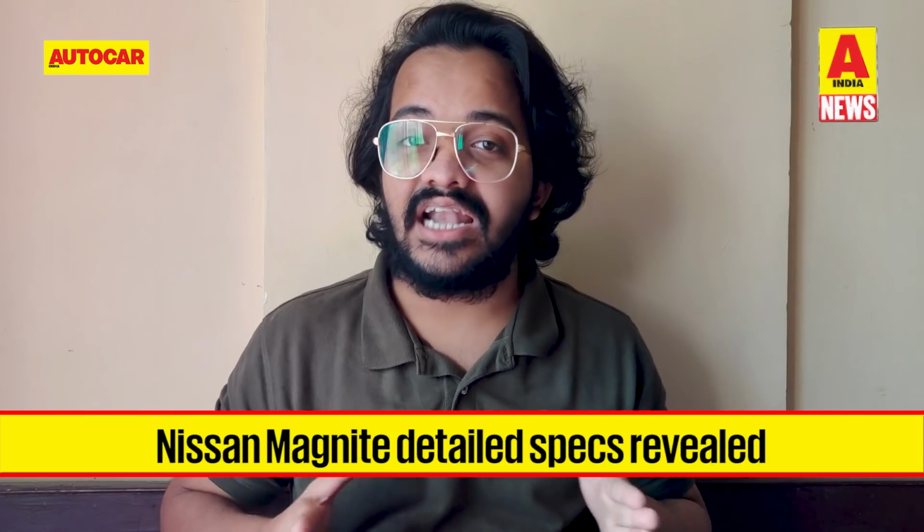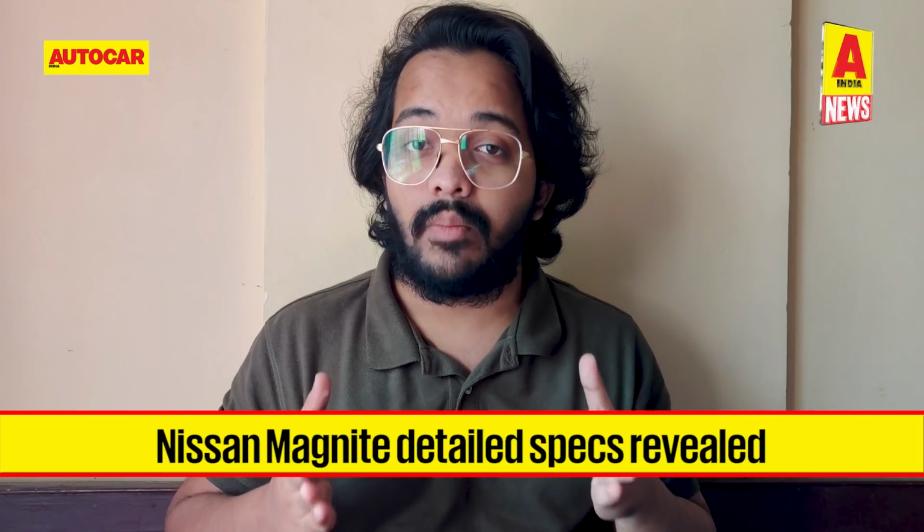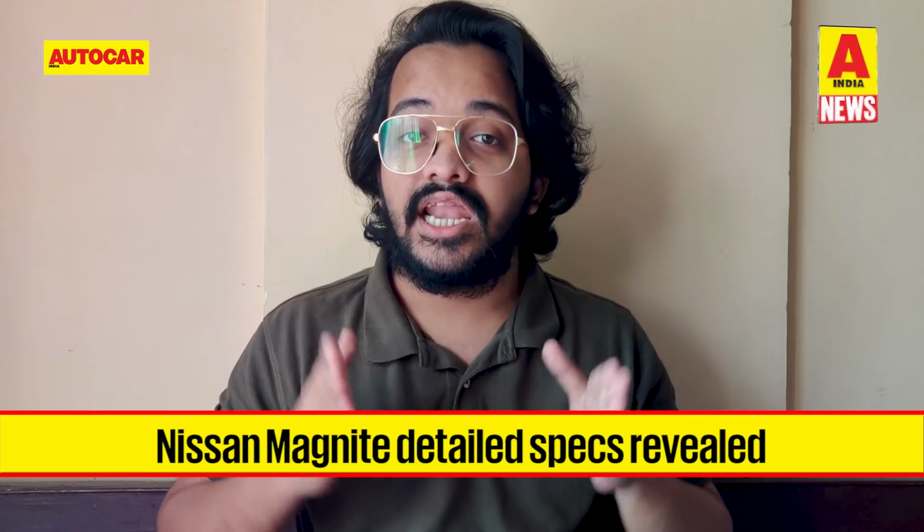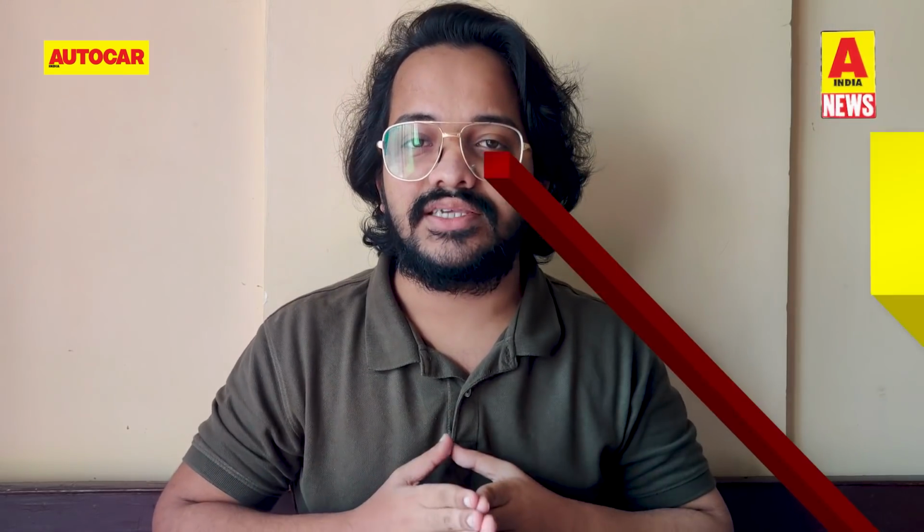While we all got to see the Nissan Magnite in production form a few weeks ago, at that time Nissan hadn't shared any specifications of its new compact SUV. Well, we now have all the details of the Magnite, including its dimensions, curb weight, power outputs, and fuel efficiency.